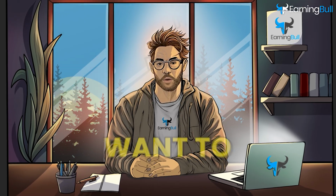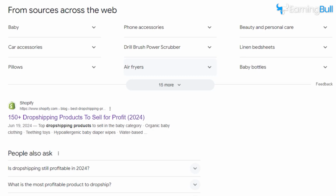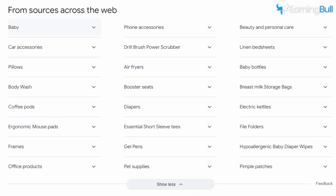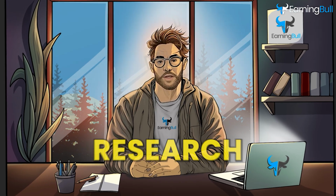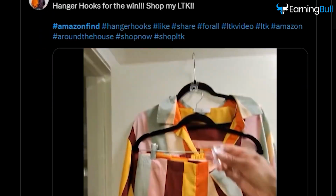The first thing you'll want to focus on is research. You need to figure out what product people are interested in buying. To succeed, you mustn't base your research on influencer recommendations because they often do it to earn some money themselves. So, my best tip for finding a winning product is going to X, formerly known as Twitter.